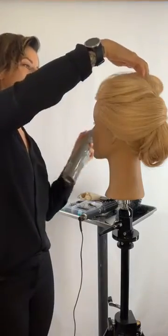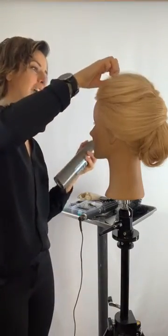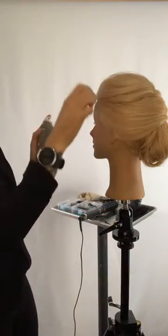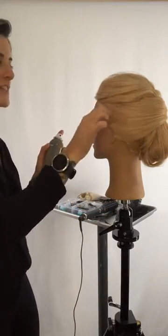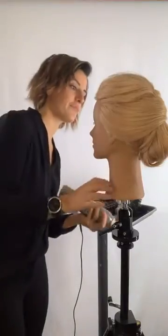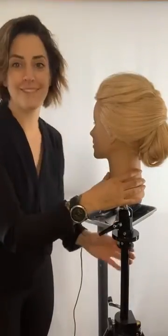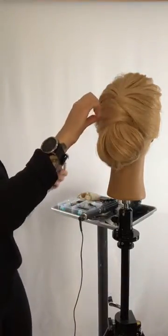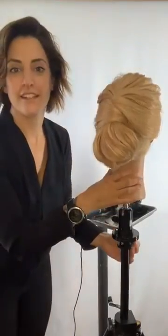So here I'm just using my fingers and a little bit of spray to piece things out. You could always use a little bit of pomade. I really like the Stay Brilliant from IME. It's a shine pomade. Okay. And there we go.